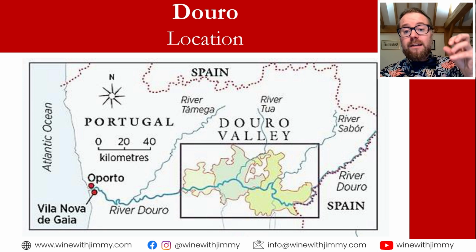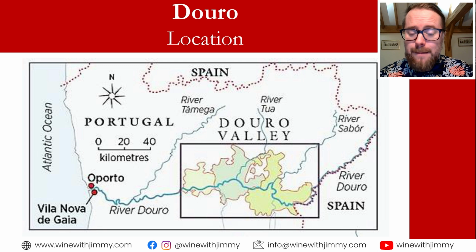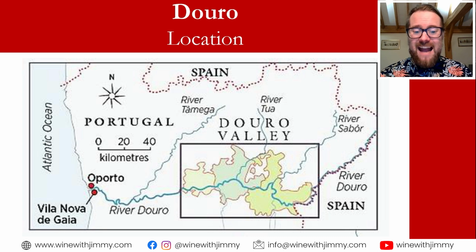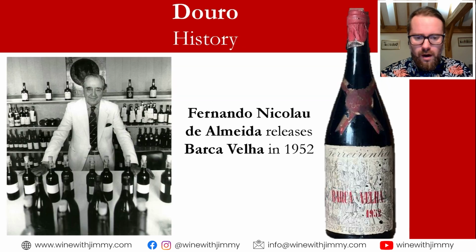And in fact, the Douro DOC, the qualification for Douro wine, still non-fortified, was only created in 1982. So it's only just celebrated 40 years of existence, which is quite crazy, of course.